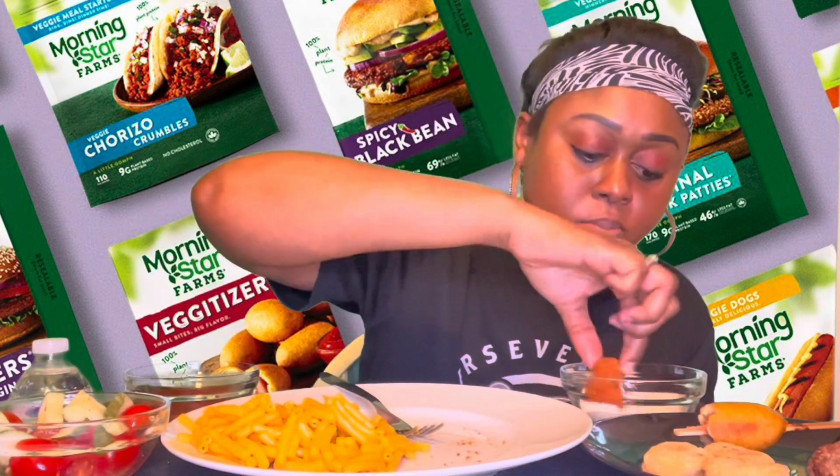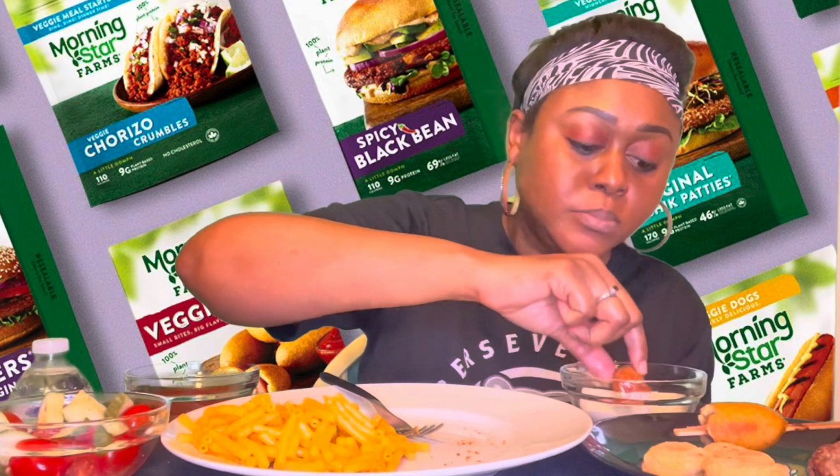Ooh, I'm getting full now. A lot of these products were high in protein. And I think it was the buffalo nuggets. I think on the box it said something like it had a pretty big percentage of less fat than regular chicken nuggets or whatever. So that's good.